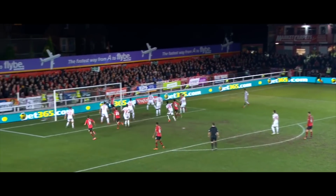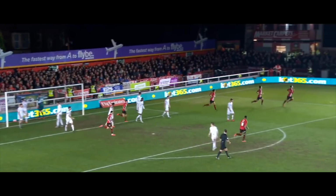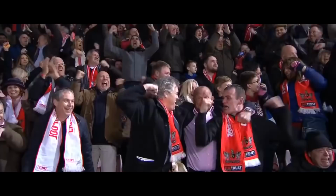Mr. Robinson. Oh, it's got in! Incredible! Well, we talked about Lee Holmes and his left foot.